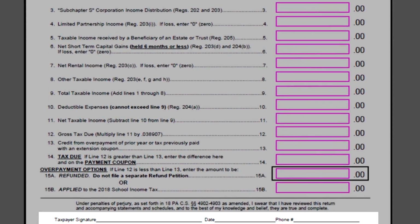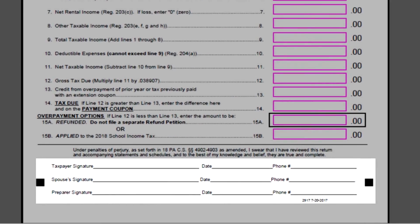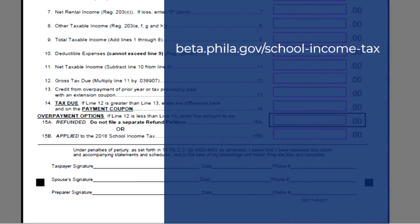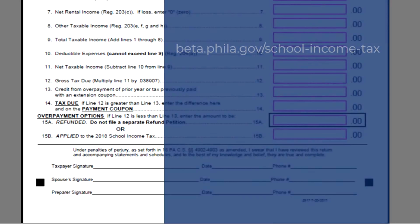Finally, you need to sign and date your school income tax form. We also ask for your phone number in case we have any questions while we are processing your return. There is a full page of instructions for school income tax on our website, beta.phila.gov/school-income-tax. The instructions will include the correct address for mailing your return to the Department of Revenue.